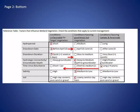Okay, and we've seen this table. It's more of a reference to think about what your management is currently. And if you're having troubles not producing good enough vegetation, or producing too many perennials, it lets you get an idea of maybe what you can do. Do things earlier, slower drawdowns, faster drawdowns.